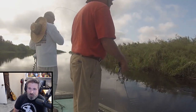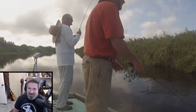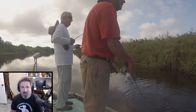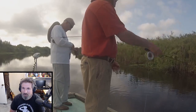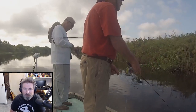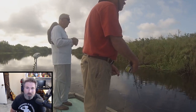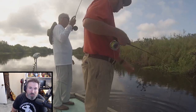Oof. No! You miss it? He come up and just did miss. This is mama. Female? Female, yeah. We're gonna let her go so we got fish next year. Good Samaritan.